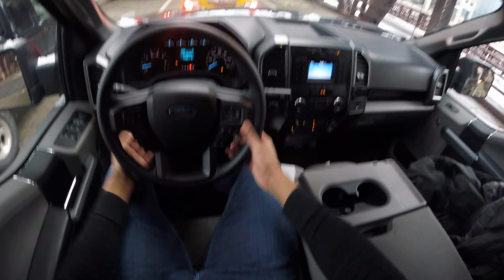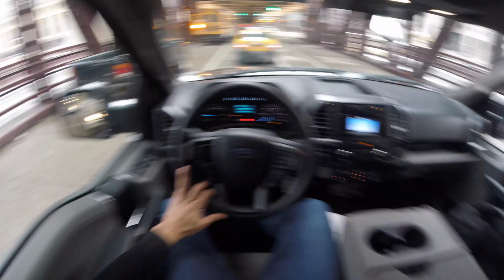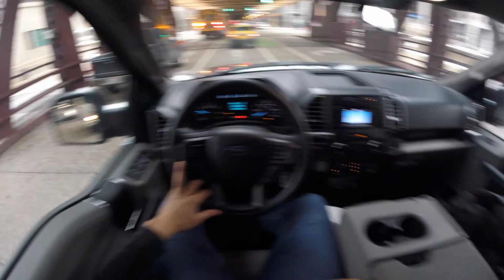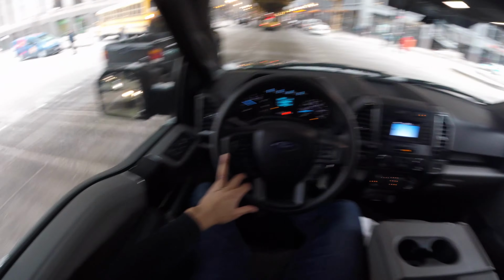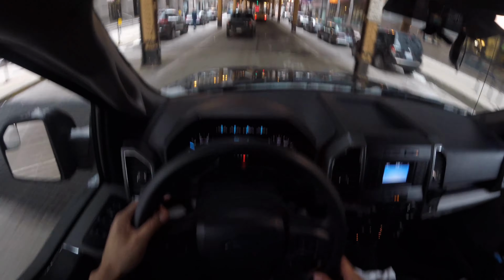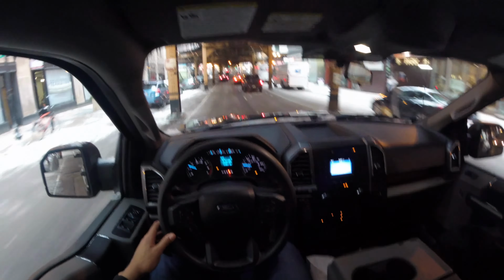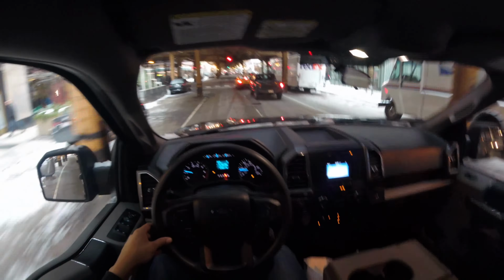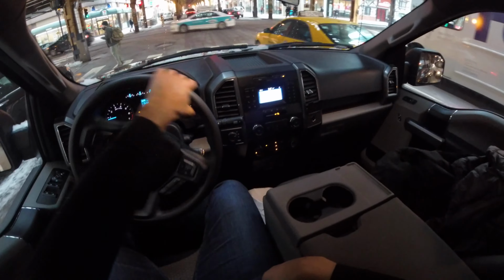All right, let me take a look. I'm gonna adjust the steering wheel. I'll lift the steering wheel up a little bit. So I'm just gonna keep on going, see what's happening. All right, really cool, really cool. Gonna change lanes and then go. 4x4 in the city. How many of you guys have done 4x4 in the city? Sometimes you need it, sometimes you don't. All right, a lot of stuff going on, and I'm gonna make a left right here.